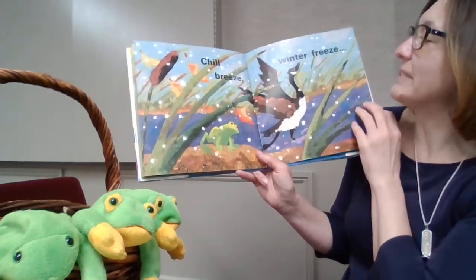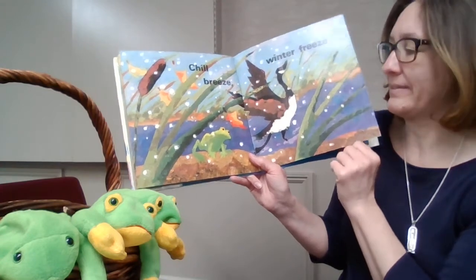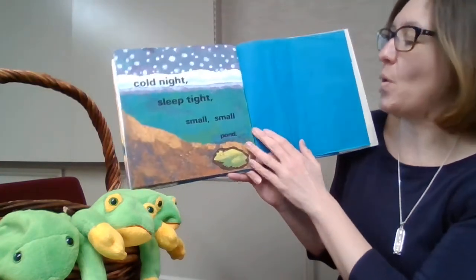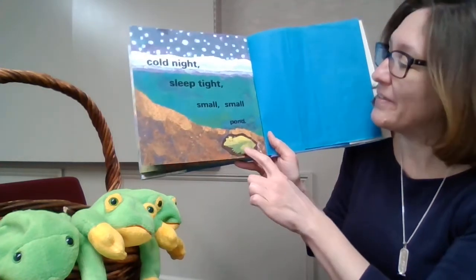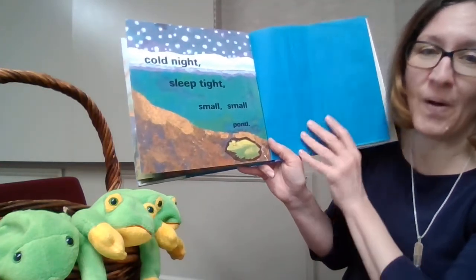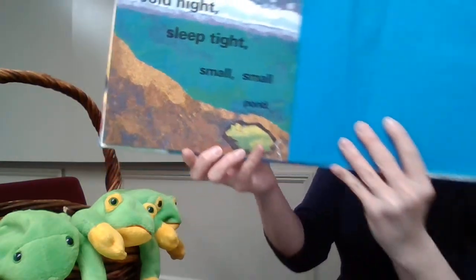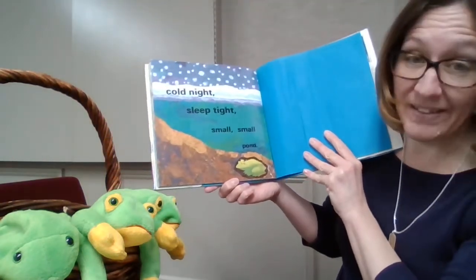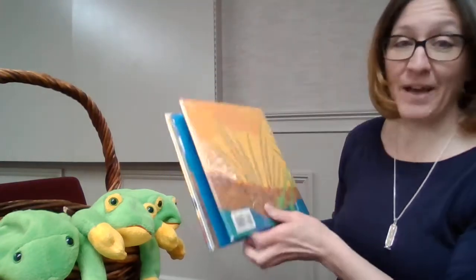Chill breeze, winter freeze. Cold night. Sleep tight in the small, small pond. There's our little frog. I think he's going down there to stay safe and warm for the whole winter. That was a good story.